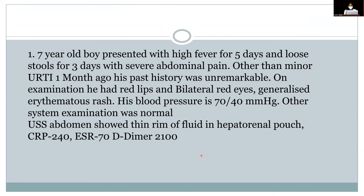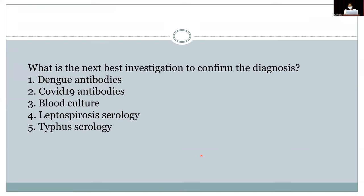So here we are in the pandemic of COVID-19, and we are facing post-COVID sequelae as well. So the answer is the COVID-19 antibodies. The tricky point, though he showed some thin rim of fluid in the hepatorenal pouch, which again we can see in MIS-C. So here the diagnosis is multisystem inflammatory syndrome in children, COVID-19 infection.